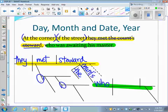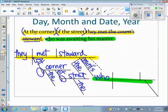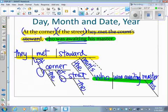Now let's look at this prepositional phrase. This particular prepositional phrase is going to tell us more about met. That's at the corner. Notice that A is capitalized. There's the object of the preposition, and here is the modifier. Of the street, of is a preposition, street is the object of the preposition, and the is the modifier. Now if you move to the green sentence, we already have our who in the subject. This is the common mistake. Was awaiting is your entire verb phrase, so both of those words need to be in there. Who was awaiting, and then master goes here. What kind of master? Here's where your possessive pronoun goes. It's his master, and that completes this DGP.